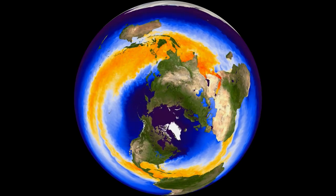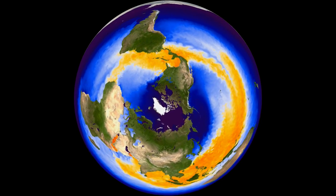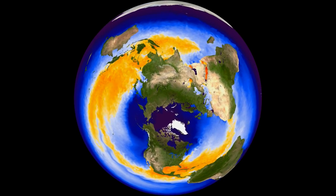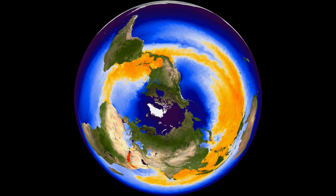Removing the clouds, a separate instrument on the Aqua satellite measures ocean temperature. Temperatures matter. Warm water is the gasoline that powers hurricane engines. This thermal footprint shows fuel in the tank, vital information for forecasters and scientists.